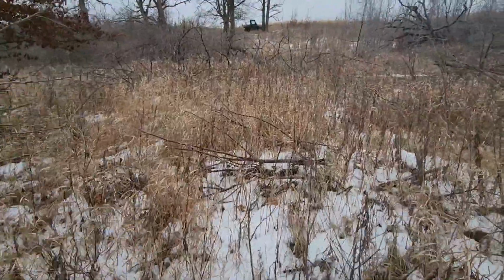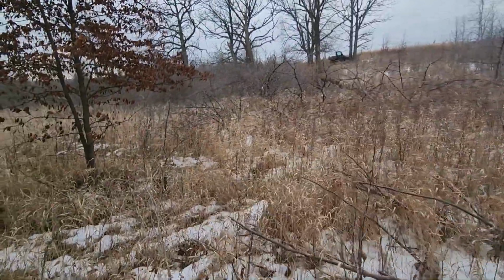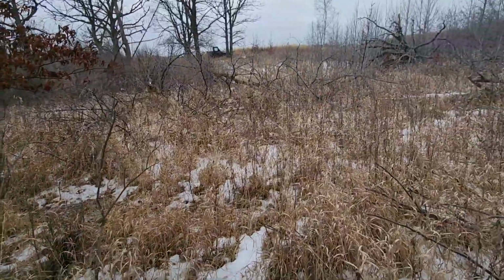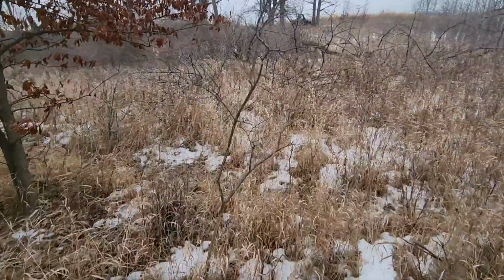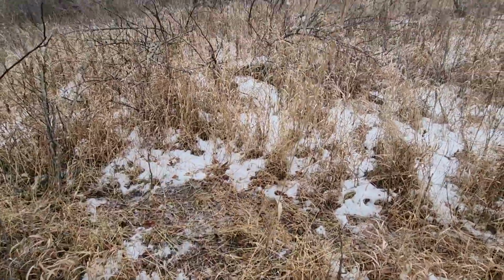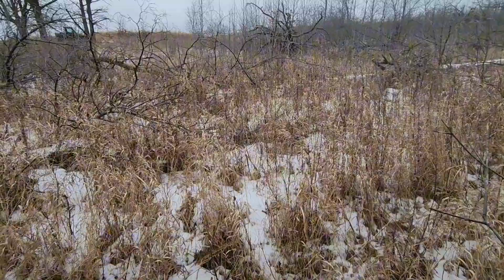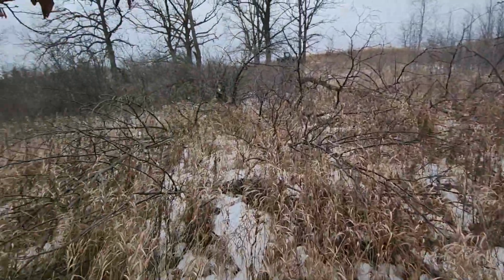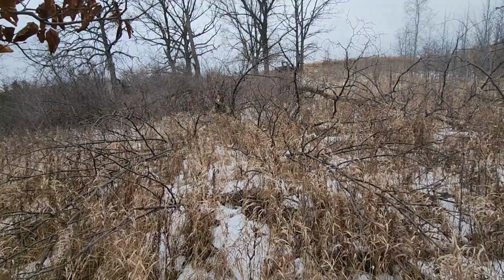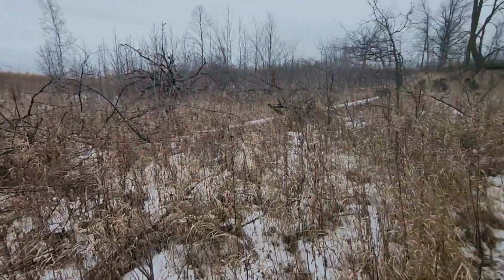This particular location has probably been our most consistent location for buck bedding. They love this spot, especially early season. Within that first week of bow season, there's a nice big deer bed. Within the first week of bow season this year, we should have shot probably a 150-inch buck that came out of here. Didn't end up working out, but we had our chance at it. And we have killed bucks coming out of here with the bow. We've seen some absolute dandies.